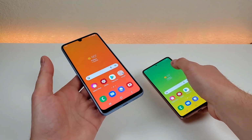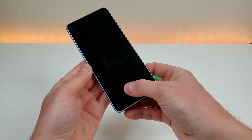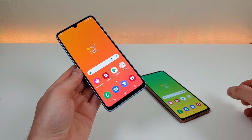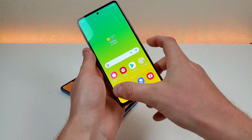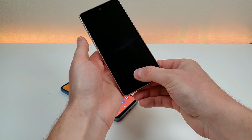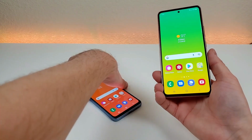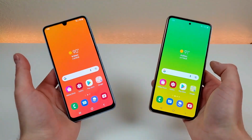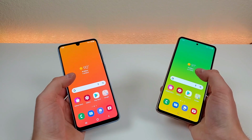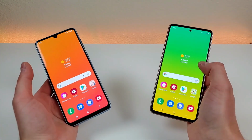But let's give this a try on both phones, starting with the A33 5G. And there we go, it worked pretty quickly. We'll give it a try now with the A53 5G. There we go, that worked very quickly as well. And what's nice also is that both phones do support Face Unlock, so you can set up both of those, the fingerprint sensor and Face Unlock, to have multiple methods for getting into the phones. So that's certainly a really convenient thing.